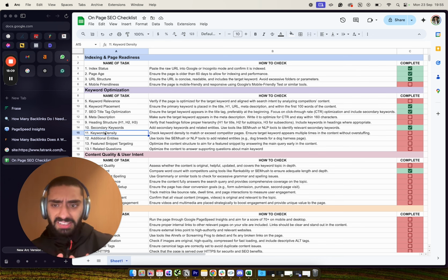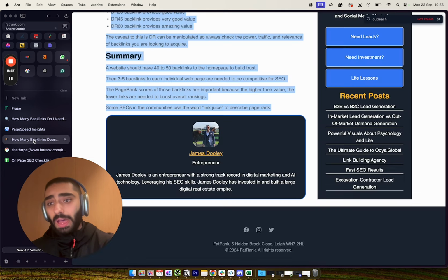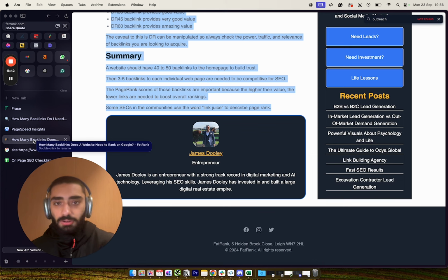Keyword density is still a very good metric to look at, because if you don't have the keyword at all within your content and you're trying to rank for best backlinks, or how many backlinks does a website need, and you just don't mention it at all, you're basically setting your content up to fail. Now, I have mentioned you don't obviously want to overstuff your content. Make it sound as natural as possible. Naturally speaking, if you're talking about how many backlinks does a website need, you're going to naturally include it, let's say 8 or 9 times throughout the content anyway.